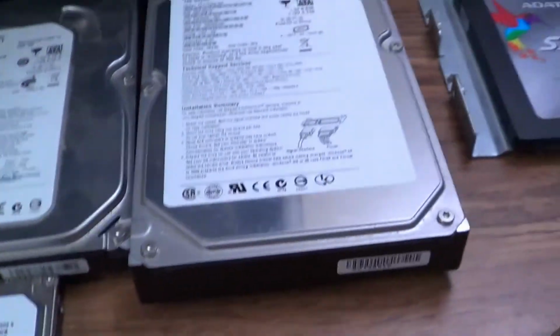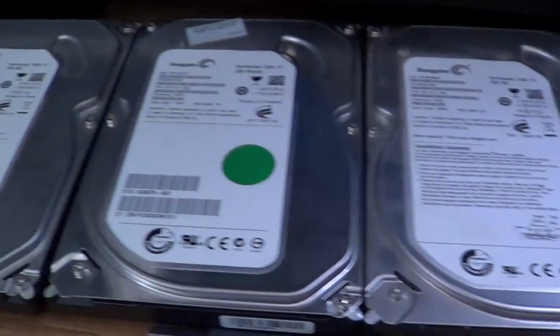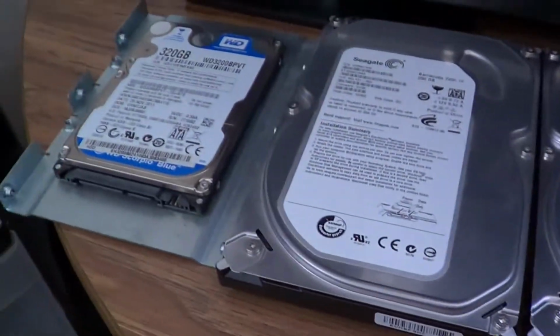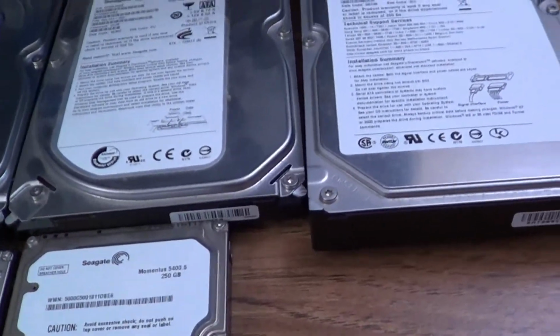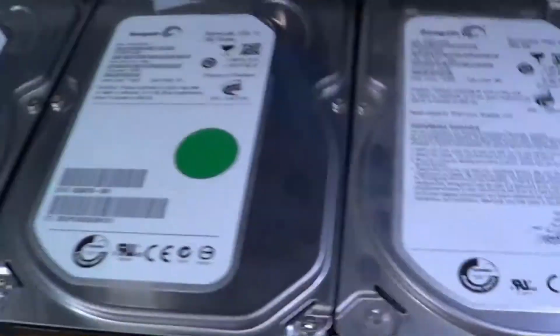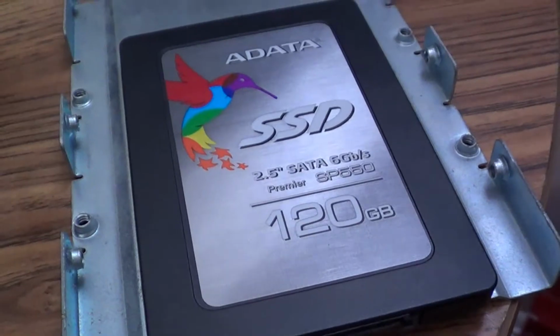So the question is now, what's the sequential read maximum on all of these things when they're not fragmented, and which ones should be in which systems to finish using them up and get rid of them when they seize, and maybe replace them with SSDs?